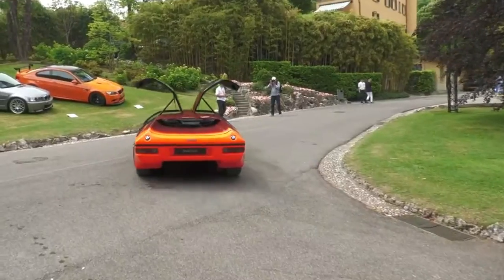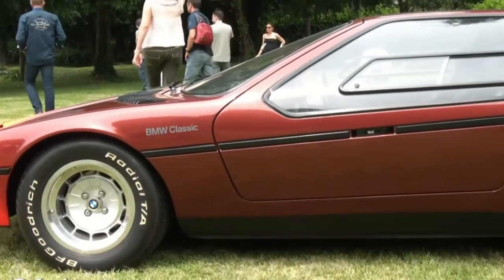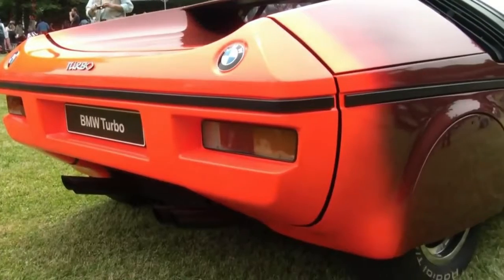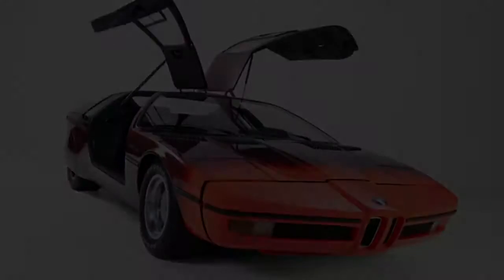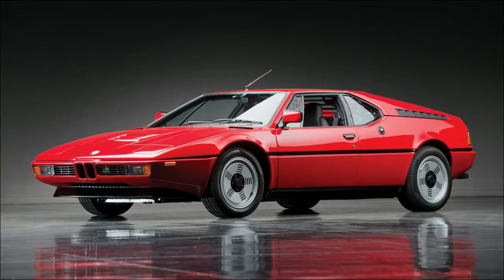But just as everyone was ready to throw their money at BMW, the early 70s oil crisis and sky-high manufacturing costs meant this dream machine never hit the production line. Talk about a plot twist, right? Fear not, for the BMW Turbo's legacy didn't end in the archives. Its DNA lived on, inspiring the iconic BMW M1.